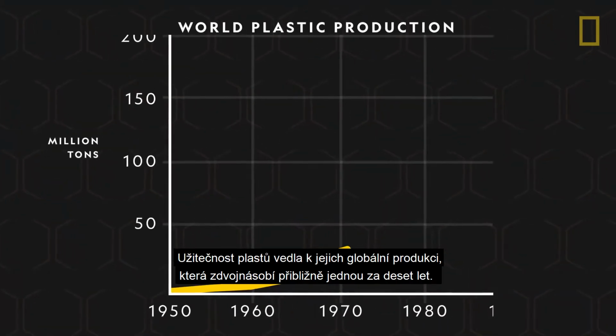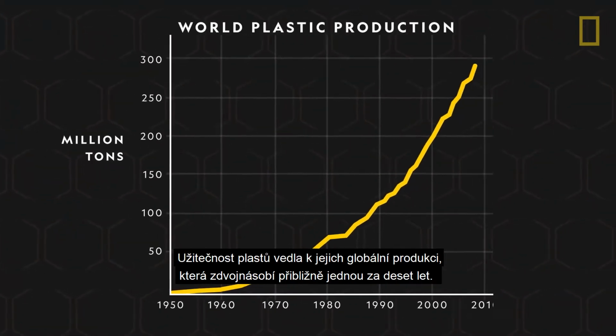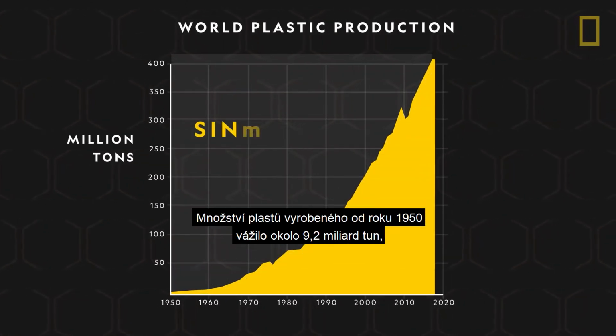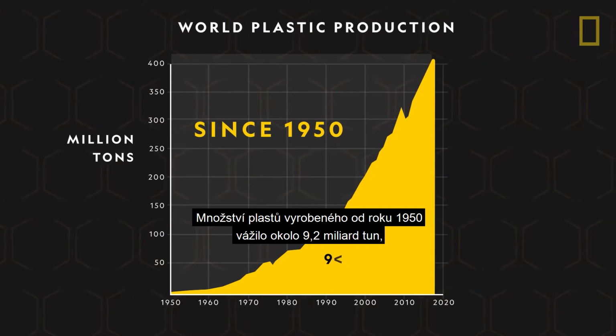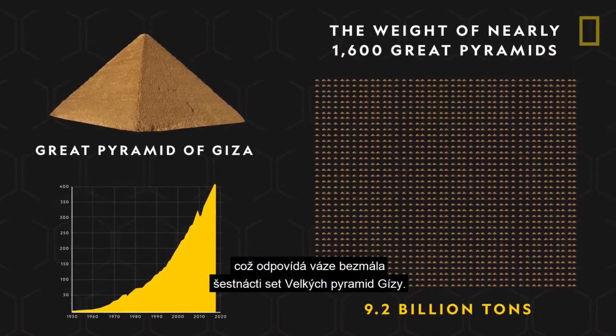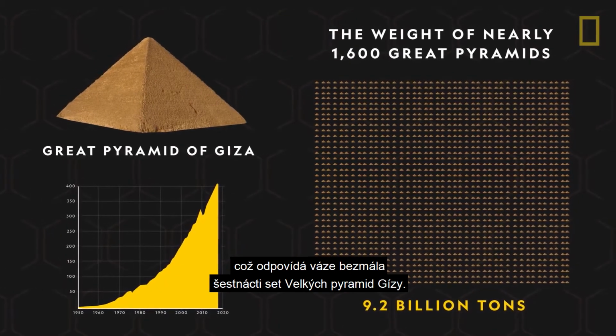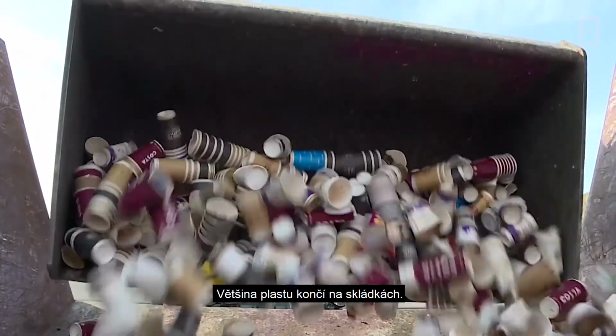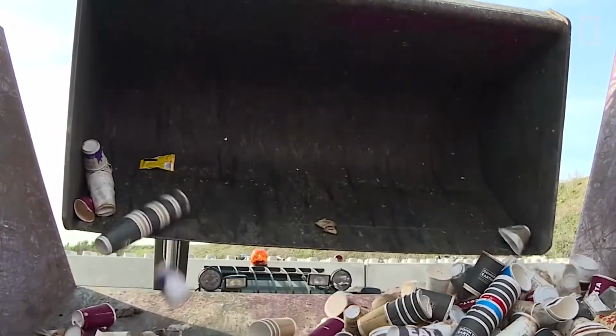Because of plastic's utility, its global production has doubled about every decade. The amount of plastics produced since 1950 has measured at about 9.2 billion tons, the weight of nearly 1,600 Great Pyramids of Giza. Much of this plastic ends up as trash.